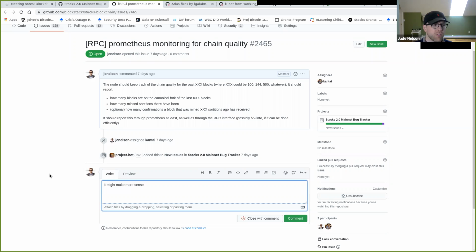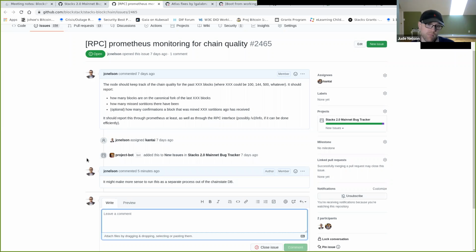What if you just had the node do this every time it notices the burn chain advances, then it just caches the result? Yeah, you could do this every time the burn chain advances, but the issue is that you're adding at least 3 MARF reads every time. So you're saying this would be a separate process somewhere that periodically reads? Yeah, exactly. Because the chain quality information is eminently obtainable through StackStump. Yep. All right, sounds good to me.